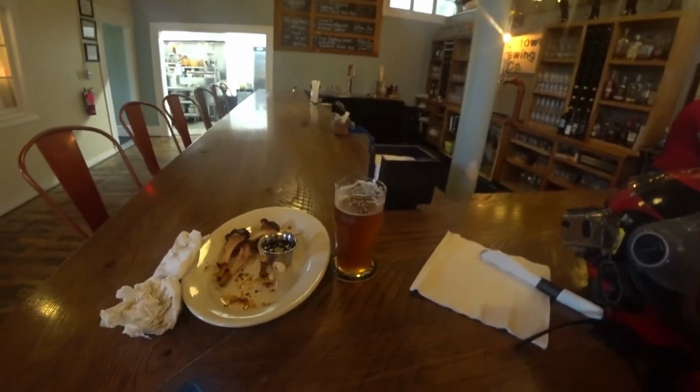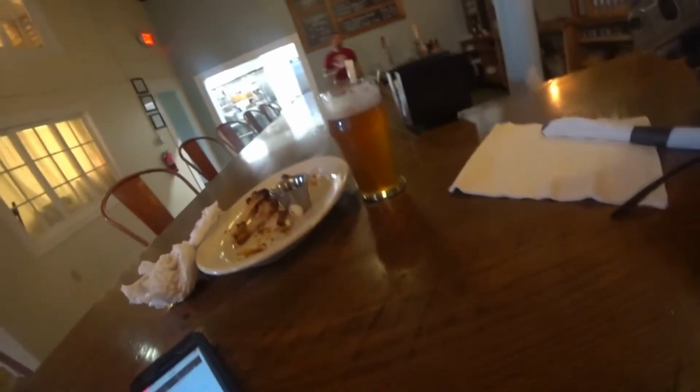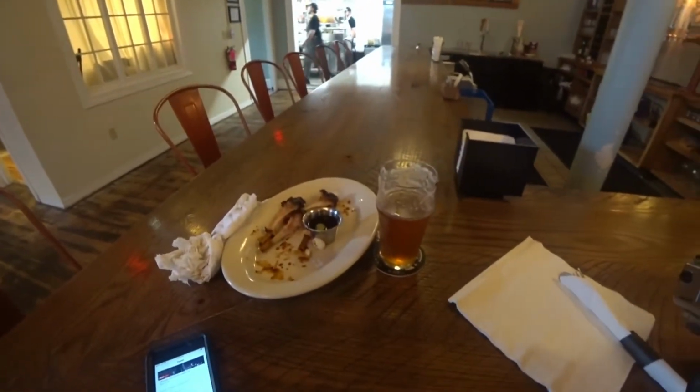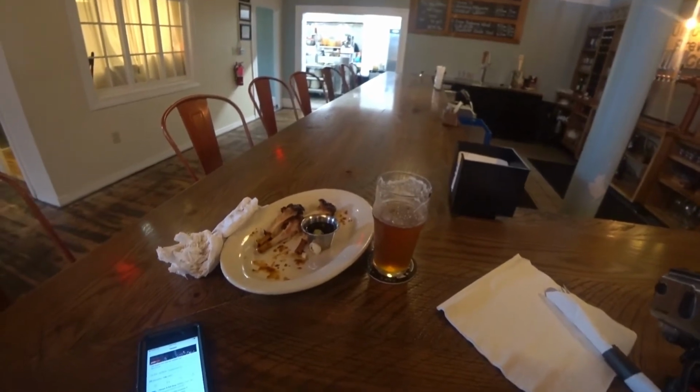Duffield IPA, number 15. Very citrusy aroma. Very IPA. Kind of hits you mid-tongue with the hops. Not on the taste. It's not very bitter, just kind of a hanging hop, right in the mid-tongue. And you've got a semi-sweet malt. So it's juicy. It's a little meaty. But it's good. It's thin enough that it's easy drinking. Not hoppy enough that you're pounded by it, so it's good.